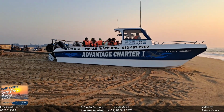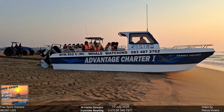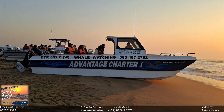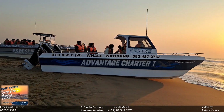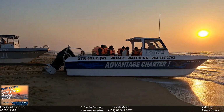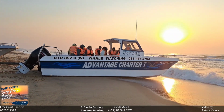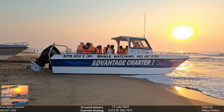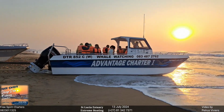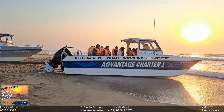Probably one of the very few places where you can do whale watching and watching elephants and hippos on the same day. And if you stay a day or two, you can probably throw in a couple of rhinos maybe as well. Anyway, this is the flagship for the whale watching operation here in St. Lucia. Advantage Charter 1.